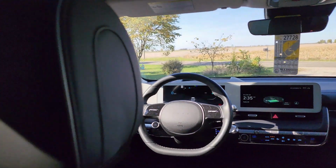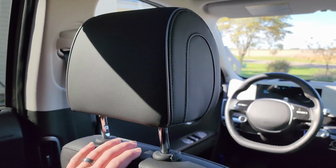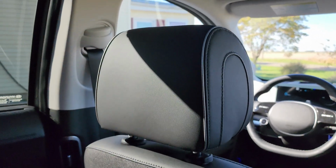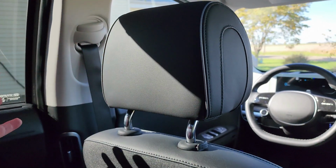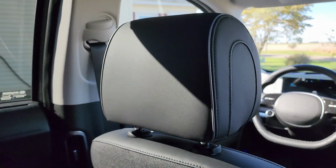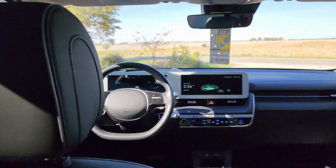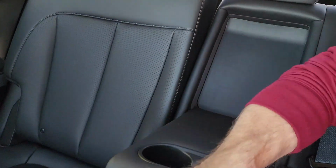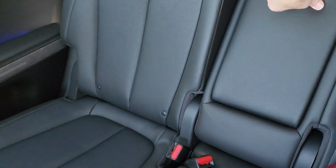But if you didn't know, the Limited trim gets these cool headrests. They are adjustable, and everybody says, okay, well, yeah, all headrests are adjustable because this can go up and down. But how many headrests actually move forward? It's pretty cool, huh? And then you push it one more and you bring it all the way back. Little touch if you didn't know, but that's something the Limited trims get. Other than that, there's really not much to say about anything crazy back here. You do have a center console that folds out, and you do have 2 cup holders there, but that's really about it.